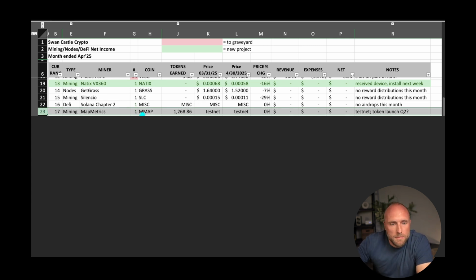Number 17, Map Metrics. This is a device you plug into your car, and it collects mapping data on, I guess, GPS location of your car. They were going to do a token launch in Q2, but I haven't seen any update on that. They did have a token several years ago, but then they dropped the liquidity from it, and they're planning to move from Solana to Peaq.